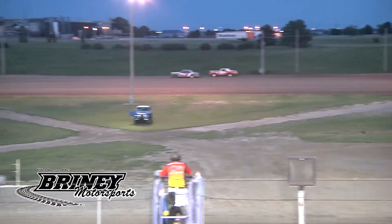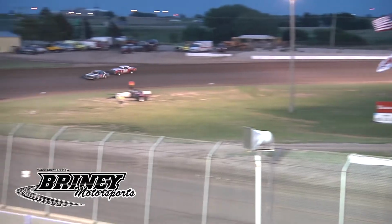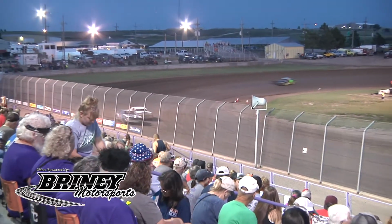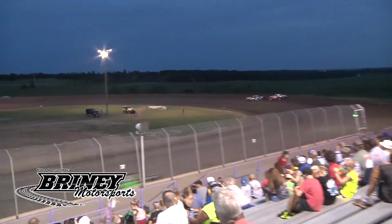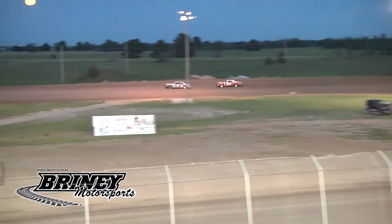McQuaid and Yarmer battle for the top spot. Nathan Bauman finds his way back up into third. And then Brennan Nietzsche will round out your field. And again, both drivers go slidey from bottom to top through one and two down the back straightaway. But McQuaid able to sneak away by a car length.